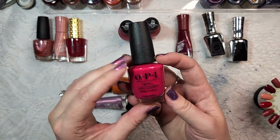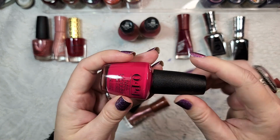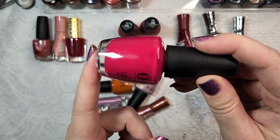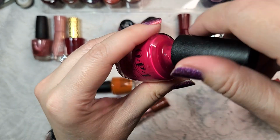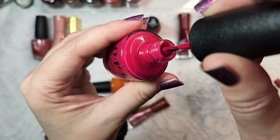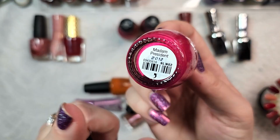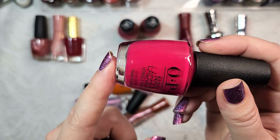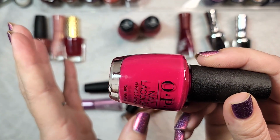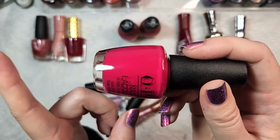The first one that we're going to look at that is new is OPI's Madam President. This is a really beautiful shade of deep fuchsia in like a cream finish. I don't think I see any additional flakies or shimmer particles or anything like that. This is definitely one that I don't have. If I'm remembering correctly, this might have come out in like the Washington DC collection. Is that right? I could be mistaken, but I know there was a Washington DC collection that was rather popular.